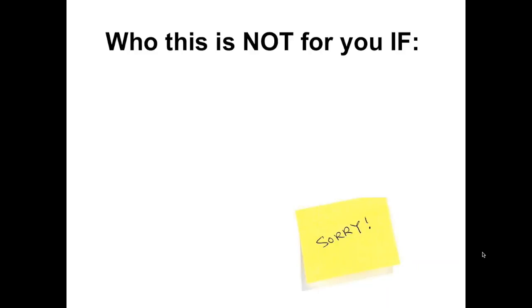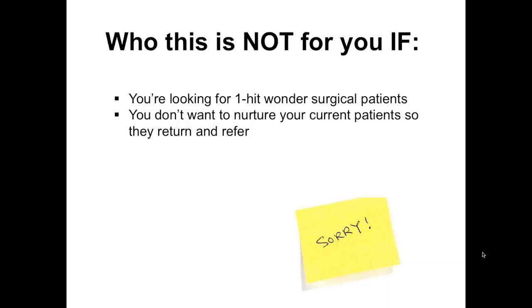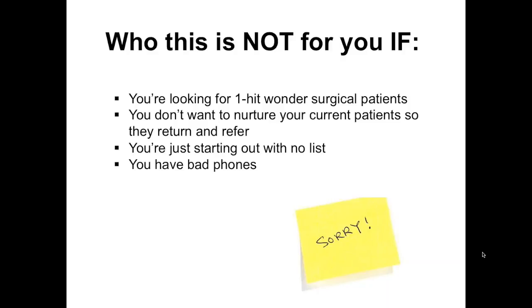This service is not for you if you're looking for a one-hit wonder surgical patient, or if you don't want to nurture your current patients so they return and refer, or you're just starting out with no list. And lastly, if you've got bad phones that make it difficult for patients to talk to a live human being, this is just not the right fit for either of us.